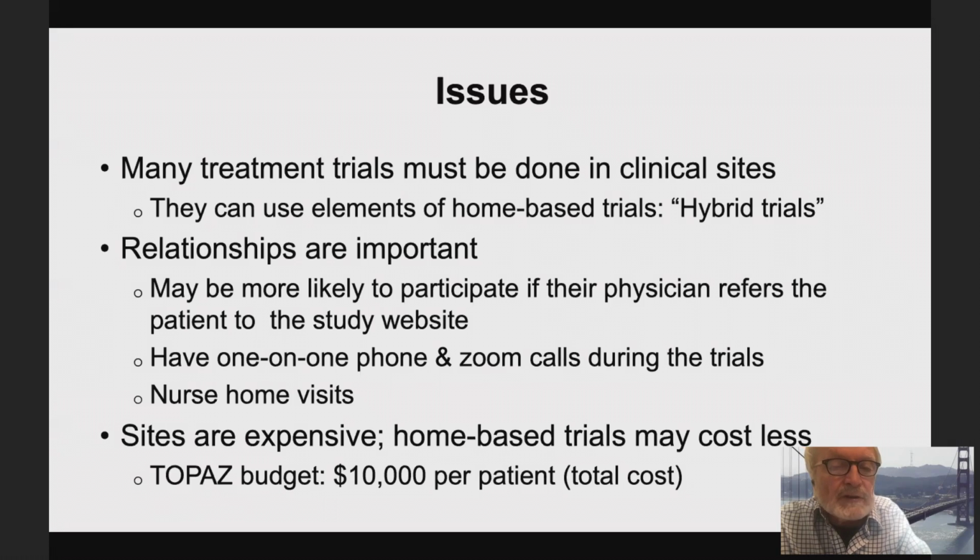We've learned that relationships are very important. Patients, I think, are more likely to participate if they hear from their physician that they should, and the physician refers them to the study website. Having one-on-one phone and Zoom calls at the beginning to welcome them and during the trials is important to both encouraging them to participate and to stay in. And the visits to home by nurses, we believe, adds an element of that kind of relationship.